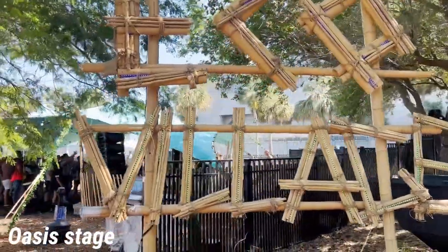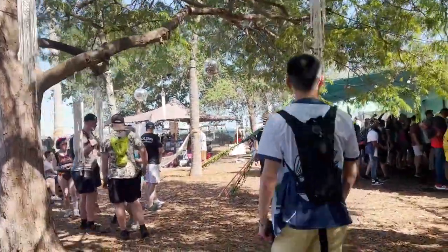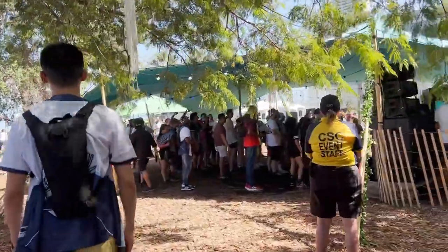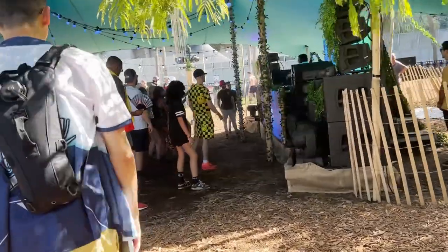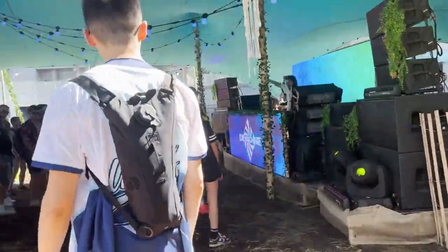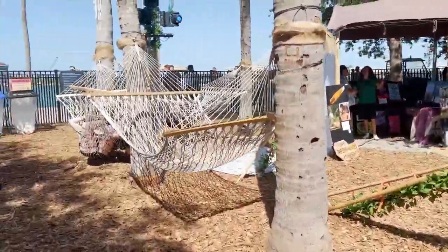The last stage they have is the Oasis stage. I thought this was really nice. It was truly the Oasis near the beach, and you can just chill in hammocks, have a fun time with music, and overall have fun with the crowd. This was probably one of the coolest and my favorite stages here, just because it felt like home, and it was just the vibe.